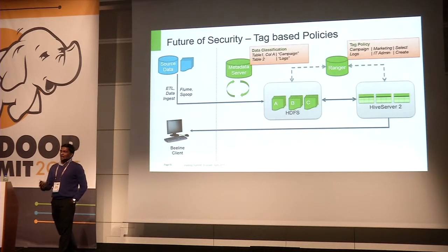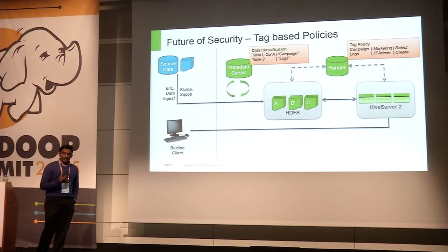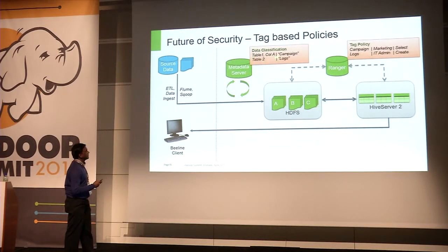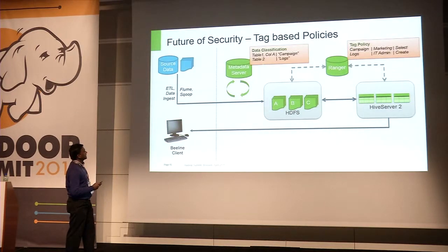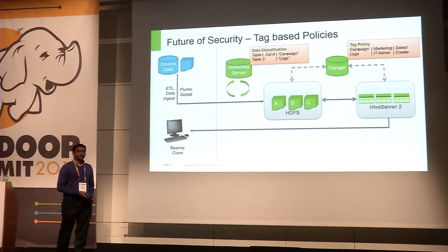So if I want to go a level up, I want to do some business classification, right? So with Atlas, what we are thinking is we'll introduce this metadata server, which can automatically classify data as ingest is coming in. So if I'm able to classify data, and in the previous example, I'm classifying table one, column A as campaign data, and I'm classifying table two as log data. And this could be sensitive data, this could be geo-based data. It's based on the classification.